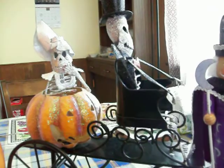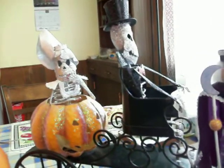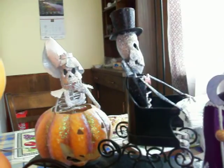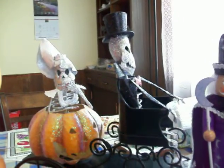And this lady was really wanting to get rid of her Halloween stuff, so she was selling it for only $3. I couldn't believe it. I thought she was going to ask $5, but she said $3. So I snatched it up right away.